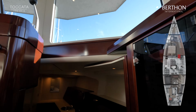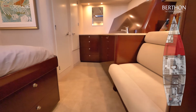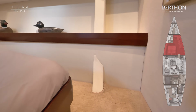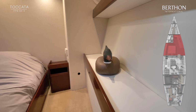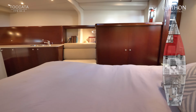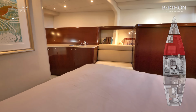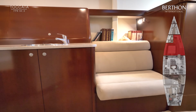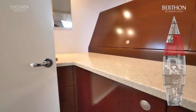And then the owner's cabin is forward. You just go down and it has a nice sofa to starboard. Very generous double berth. It's nice that you can get all the way around it. Light, airy, calm, nice place to be. Huge wardrobe to starboard, and a basin and more storage just ahead of that. And then we'll just have a look further forward.